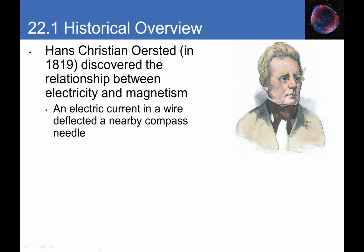Up to this point, they had no idea they're related in any way. You can see, we're talking about 1819. So we had a really good understanding of electricity at this point, and a relatively good understanding of magnetism, but we considered them to be separate branches of physics. And here we discovered that, wow, they're actually related. We can generate magnetism using electricity. So that's one of the important discoveries.